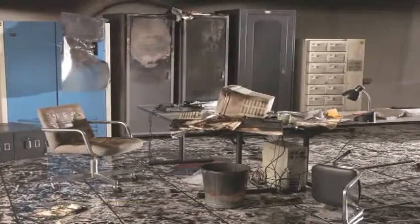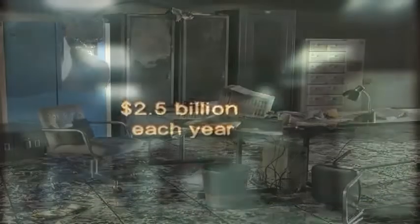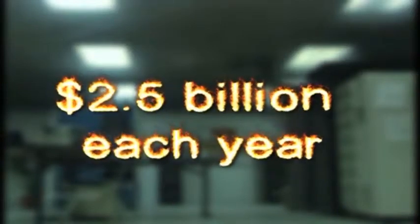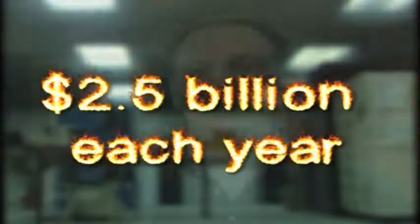If this were a data center, an office, or the switchgear room at a power plant, how long would it take to recover? National statistics show that fires result in over $2.5 billion of direct property damage every year. What's even more critical, though, is the cost from lost revenue and productivity when operations are down for an extended period, resulting in catastrophic losses.